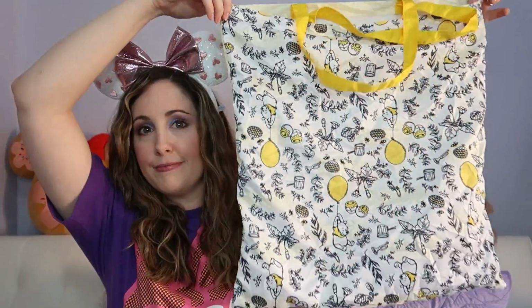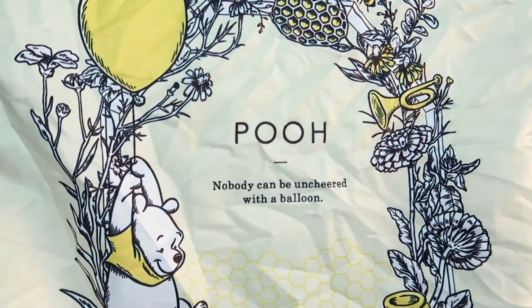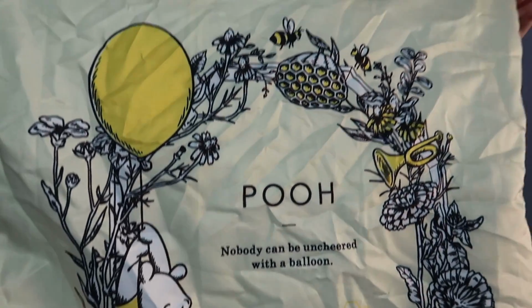Like here's the Winnie the Pooh one. So yeah, this bag is giant. See that design on the back and here at the front. And I just thought this was so pretty. And this one was the yuzu lemon honey special one. But I highly recommend if you go to the Tokyo Disney Store, keep an eye out for these. I think they had about 3 to 5 different designs on these bags, and I would recommend them to anybody.